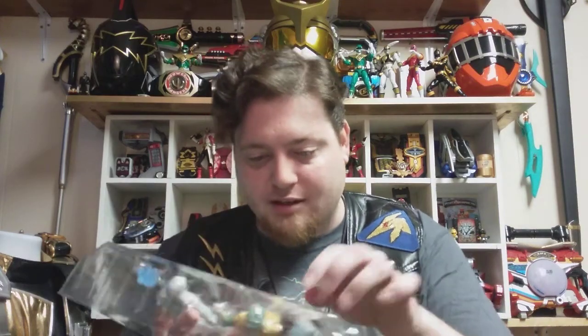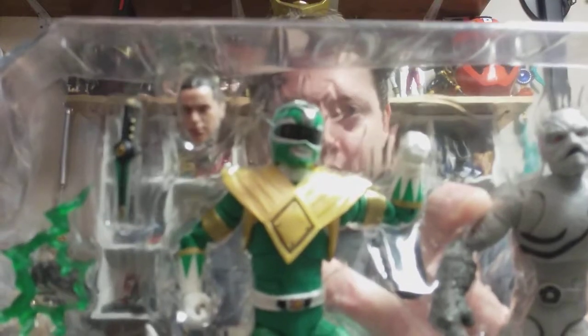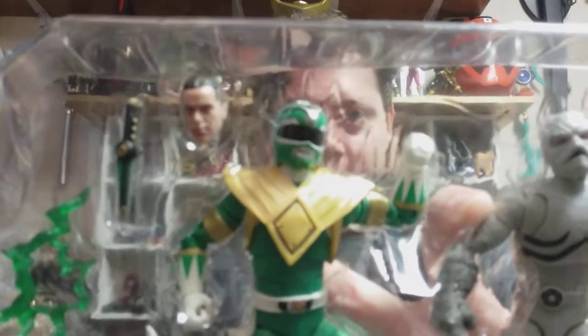Already noticing some things that are wrong with the Green Ranger for sure. Once again, I don't know if it's how they mold these things, but right on the chin of the helmet there, I don't know if my camera's resolution is going to pick that up, there's some paint scratching, some molding imperfection in the plastic on the chin of both of these figures. That's a little disappointing.